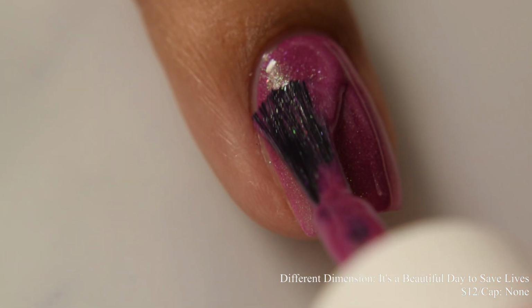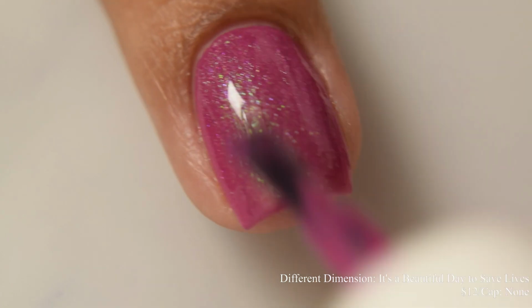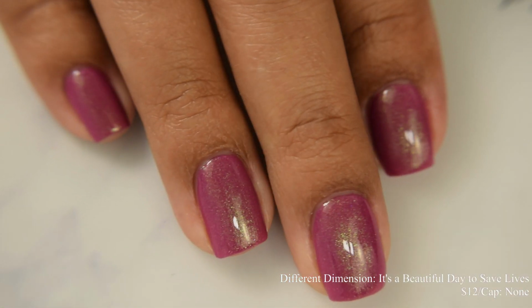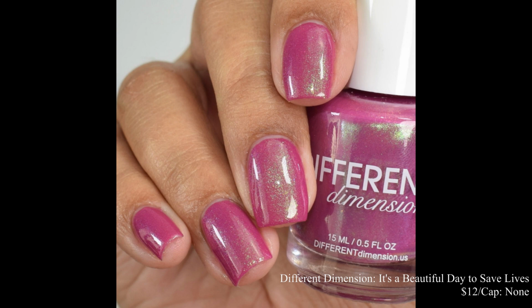I think 2 coats is going to be perfect for most. I went in just a touch thinner on my 1st coat and then went in what I consider normal for myself on the 2nd. And as you can see, easy plumping action. The shimmer is quite strong in person, and it has a wonderful shift between this greenish sort of appearance over to a gold at angles.